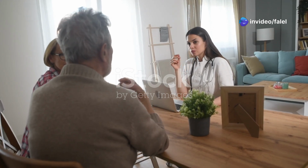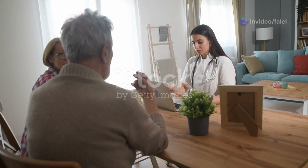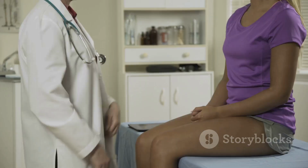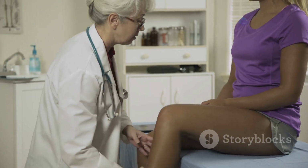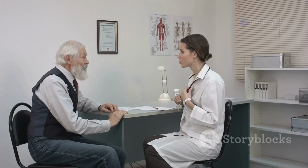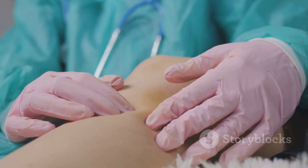So, let's say you're experiencing some of these symptoms and you're concerned about edema. What happens when you go to the doctor? How do they diagnose it? Well, the first thing your doctor will do is ask you about your medical history. They'll want to know about any pre-existing conditions you have, any medications you're taking, and any recent changes in your health. Next up is the physical exam.